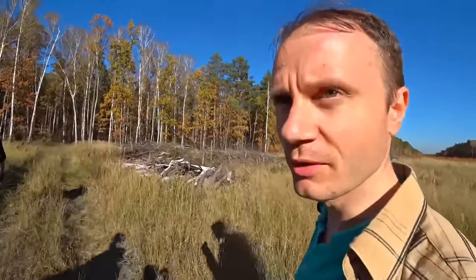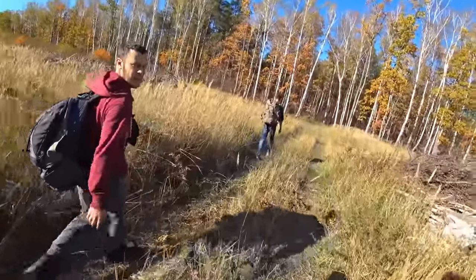Sometimes we use a little run. We're going through the logging. This area is extremely open. Anyone can see us.